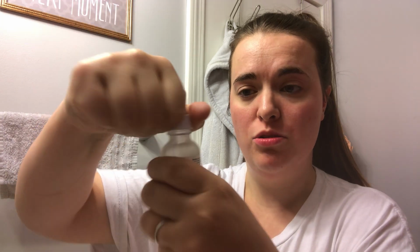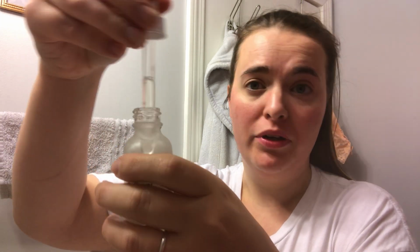So what I like to do is, while it's closed, I just give it a squeeze so it sucks up into this dropper, whatever you want to call it. And I squeeze some on my hand. Some people may like to do the drops directly on the face. I like to do it on my hand and then apply little dabs at a time with my fingers, just to make sure I'm getting all the areas that I need and want to. I put this all over my face.